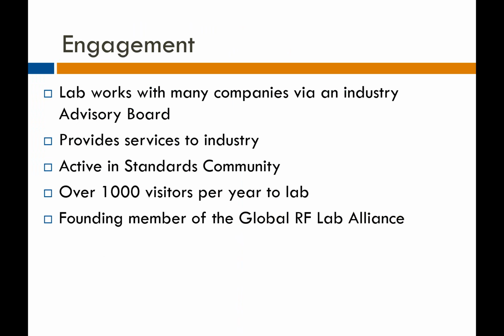Engagement. A lot of folks ask us how this works. We're a little different. We're a research institute here at Auburn, so we work with many different companies via an industry advisory board. We have those partners I talked about on the earlier slide, the solution providers, the retailers, and the retail product manufacturers. They all sit on an advisory board we have here at the lab, and that advisory board meets 3 times a year.